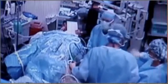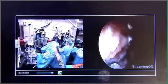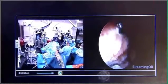And the meeting can be going on and they can broadcast a live surgery from here. And that way it enhances physician education.